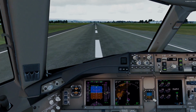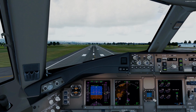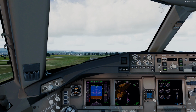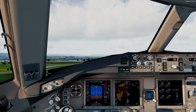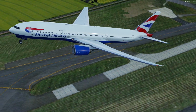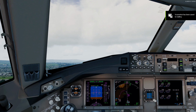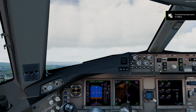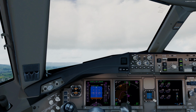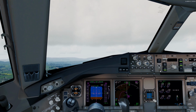V1, rotate. Nice slow rotation up since we are very light. We don't want a tail strike. Positive rate, gear up. LNAV. Don't want to go above 20 degrees there. Push that nose down so we can start speeding up.